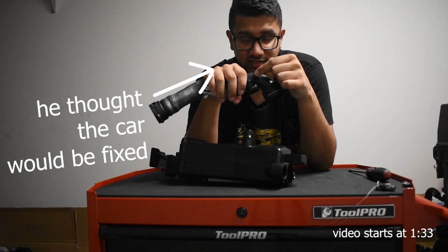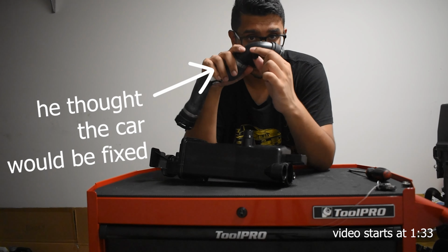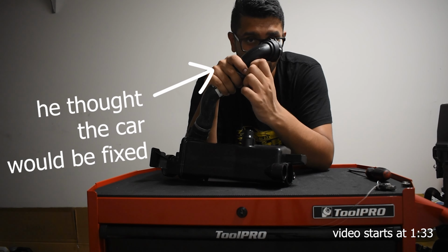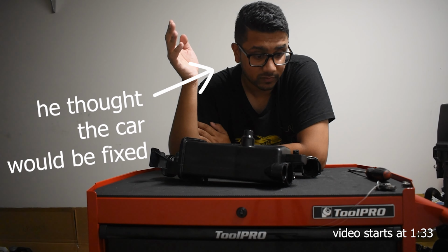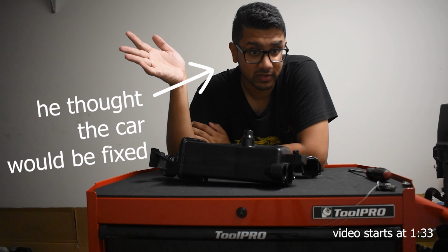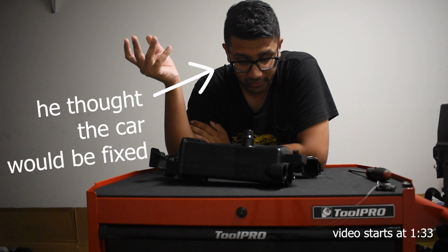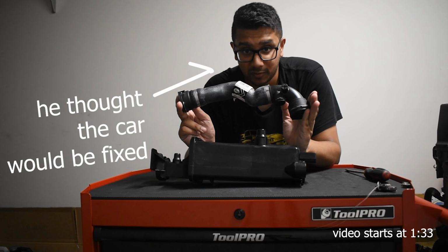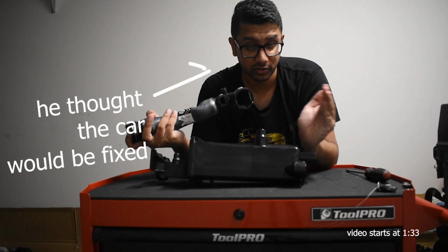Then the screw inside got stuck on it, but this part was so fragile that when I pulled and unscrewed it, this whole thing just came out. I've got all these parts. I want to change it because I'm going on a long road trip. I'm going to Melbourne for the Grand Prix. I'll replace this, show you the steps to replace it, and see how the car drives, which I'll all include in this video.